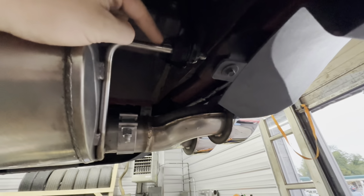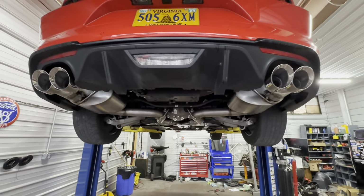They don't fight you. This one will fight you a little bit because you're fighting against it, because it's got that nipple on the end of it. This one, although it does have a nipple, you're not fighting it because it's off the car. You just boop, pops right off. But now let's hear what it sounds like and get this thing wrapped up.